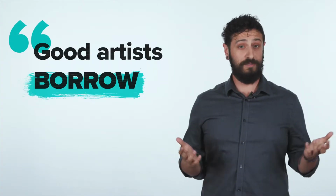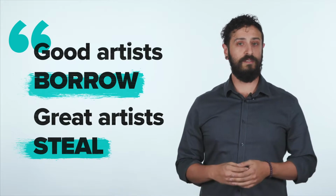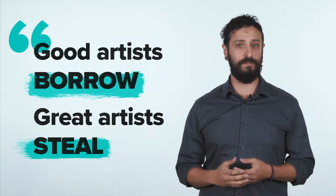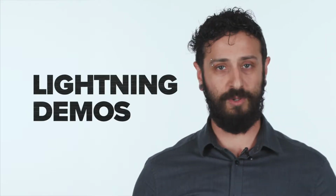Okay. You've heard the adage, good artists borrow, great artists steal. Well, chances are somebody's already solved an analogous or adjacent problem that we're looking to solve. So, instead of reinventing the wheel, we're going to find existing design patterns and use them as inspiration for our solution prototypes. We call this lightning demos.